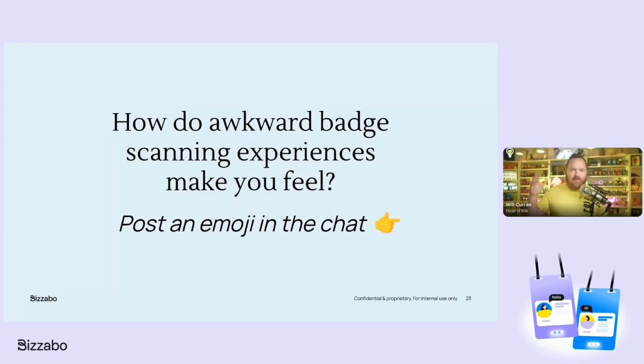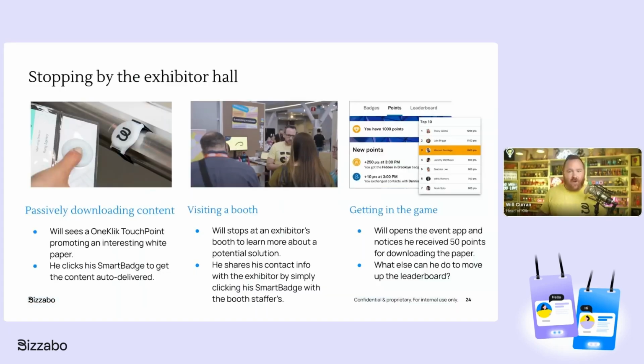How many people have ever had an awkward badge scanning experience at an event, whether attending a session, or maybe you're at an exhibit hall and someone said, hey, can I scan your badge? And you're like, no. We've all experienced these awkward badge scanning experiences. But me as an attendee, when I utilize Klik, I can go to my exhibitors and my vendors that are on the show floor, and I get amazing ways that I can connect with them without the awkward let-me-scan-your-badge experience.